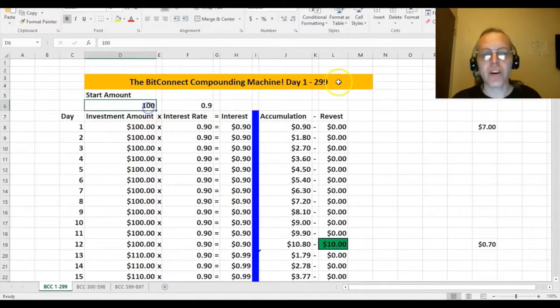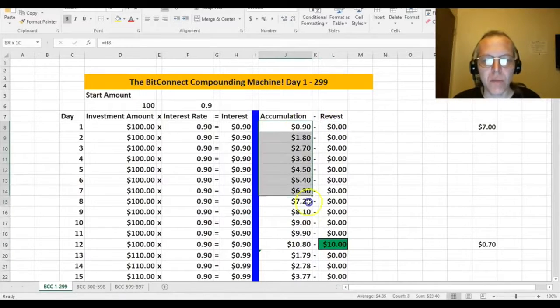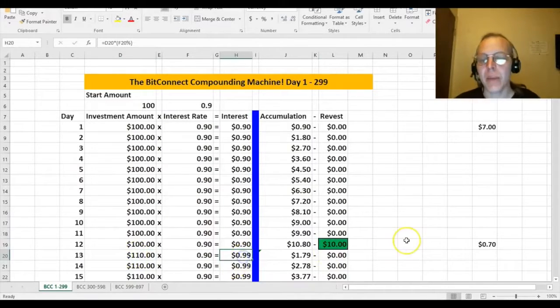Because as you can see, if you start with $100 at 0.9% interest, you're going to want to do a compounding or leveraging strategy. You're going to want to leverage as soon as possible back into BitConnect any of the interest that you earned. Down here, I got a little green box with $10 in it, and that's my reinvest amount. So as soon as I accumulate the $10, I'm going to put it right back in, and that's going to enable the process to increase. In the next day, I have $110, and now I'm making 99 cents a day. And this is just going to make things move faster and faster and faster as we go along.